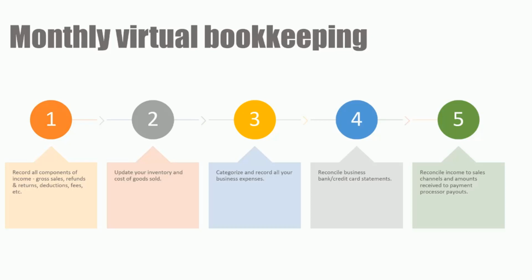And another key step is then reconciling all of the amounts received. So everything that's received that we see as deposited in the bank statements from the various payment processors has to be reconciled to what was processed by all of the different payment processor payouts.